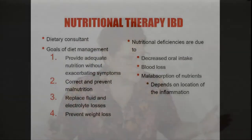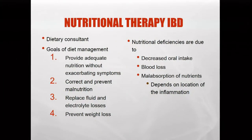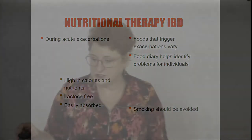There is decreased oral intake. If you know that every single thing that you eat or drink is going to come right out within a half an hour, and you've been bleeding and you're tired and all of those kinds of things, would you really want to eat? So we have this mind over matter kind of thing. Again, we have blood loss and malabsorption of nutrients. And that will depend more on the location of the inflammation. Again, if it's in the small bowel, we're going to have a lot of problems. But if they simply can't eat and keep things in there long enough to actually break it down, we're still going to have malnutrition.